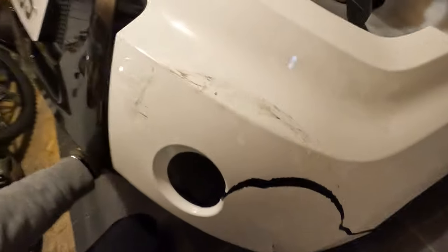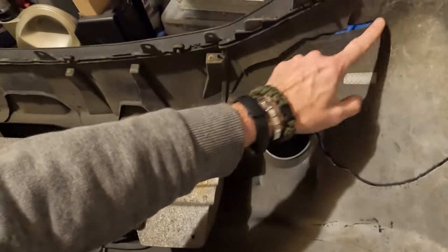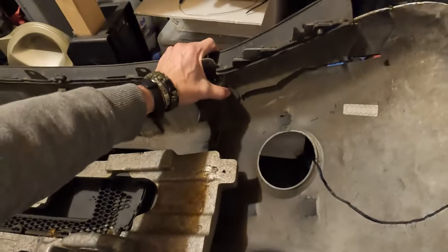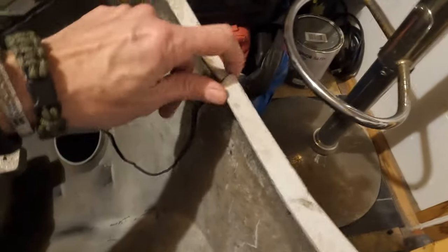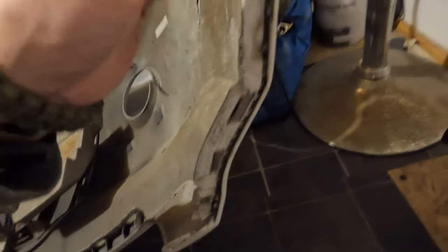Cracked it there. And if we flip it over, it's done all this down here and along up to about that point. No one's ever going to see this, so we're not too fussed about it. This, they are going to see, so we're going to have to make sure we do a good job with that. And we'll see whether we can repair this actually.